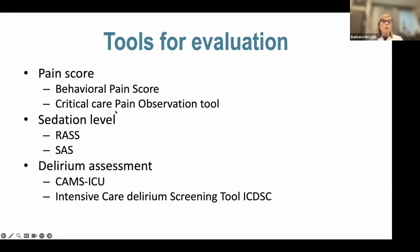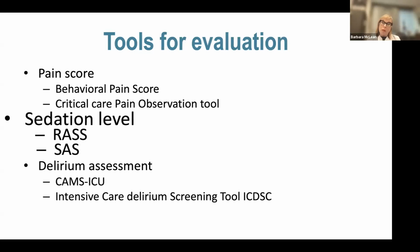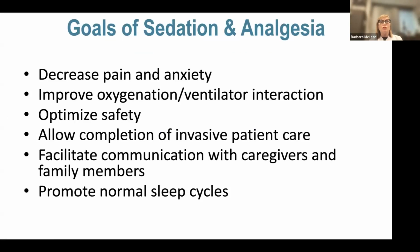So I do want to remind you, today's talk is really about sedation, not about pain evaluation, and not about delirium, even though those are incredibly important. We have a short time together, so I want to be sure that we're really focusing on sedation and focusing on what our goals are. So we've already talked about what those goals are.